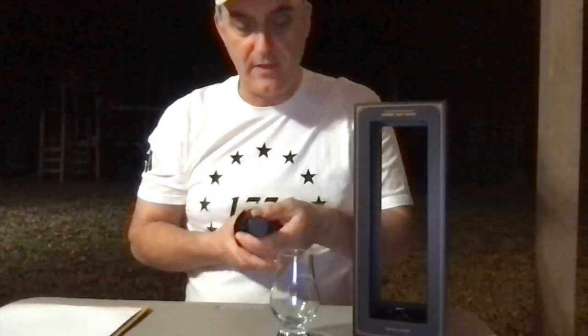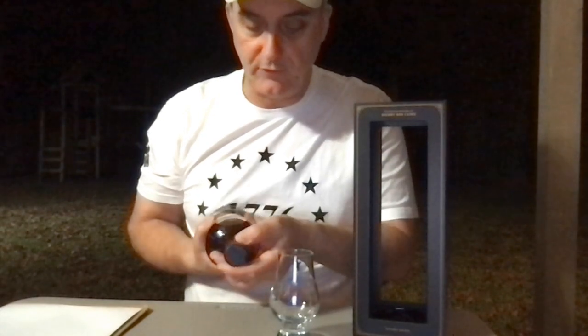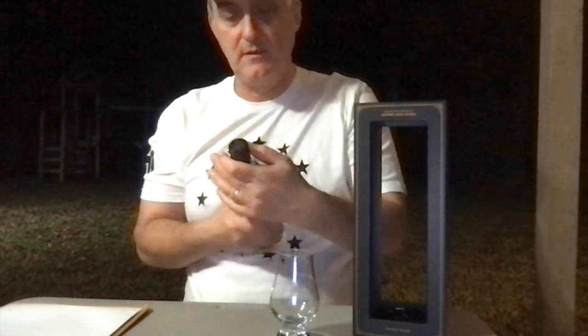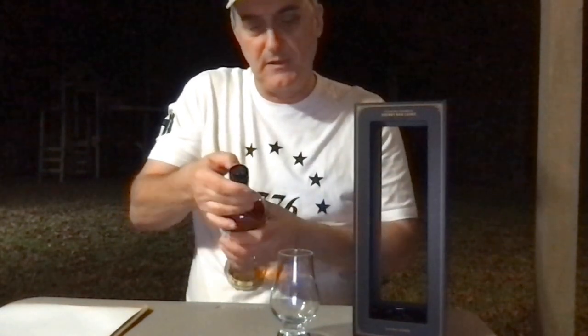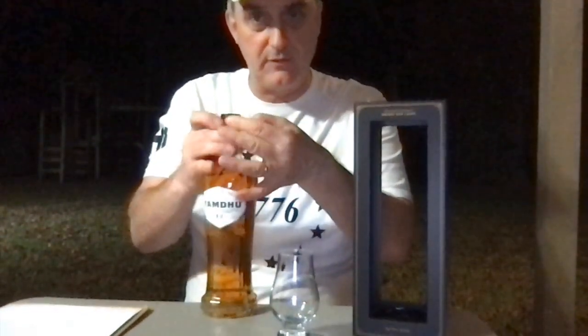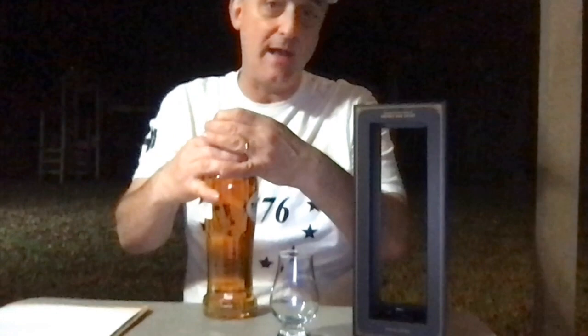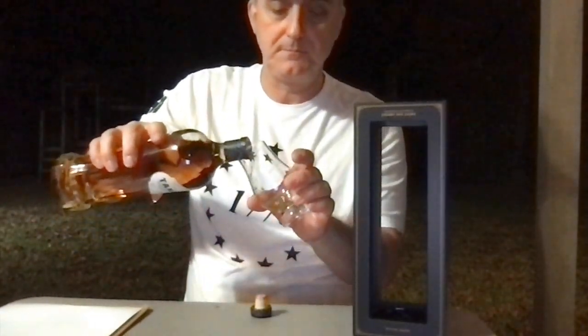I have had their cask strength, and I think that's the only one that I've had. So this is kind of part of their core line: 10, 12, 15. I think they have some older ones than that. I'm not very familiar with Tamdhu. Like I said, I've had the one cask strength, and that was recent. So let me go ahead and pour it.